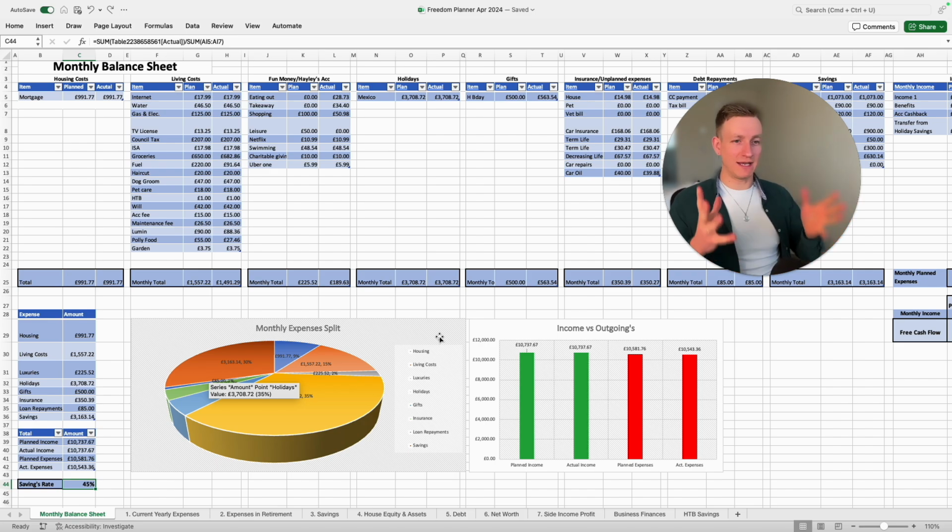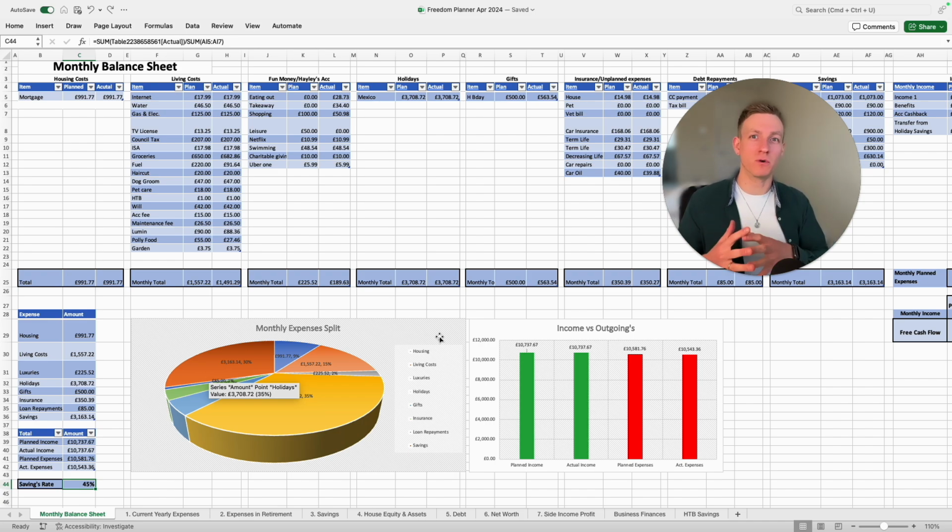And what we're looking at right here is the monthly balance sheet. This is the first tab that I started building in this spreadsheet just to take control of our month-to-month finances, to get an idea of what we were actually spending, to track our spending, right? And also moving forward, start budgeting, start planning our expenses month to month so we'd have better control and could make sure we were putting the money towards the things that we actually valued, that were important to us, rather than it being wasted on crap.